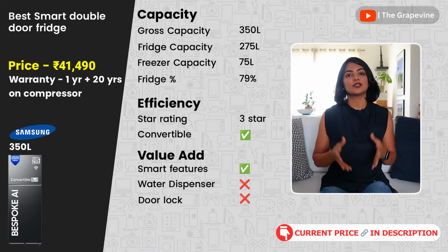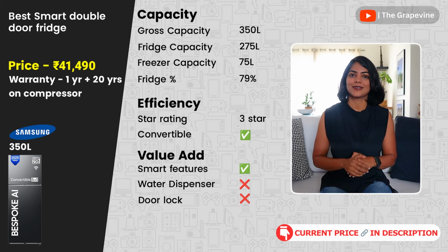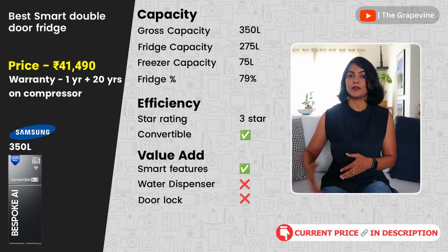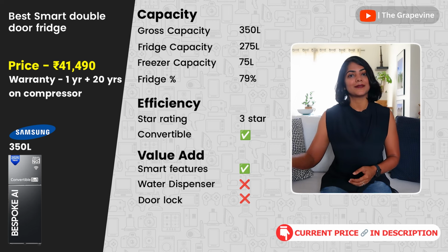My next recommendation is the Samsung 350 liter 2025 model double door fridge. This comes with the bespoke AI technology and Wi-Fi connectivity using the SmartThings app to control and manage your fridge. It also includes twin cooling for the fridge and the freezer areas. It includes convertible modes, AI energy modes for additional energy savings.